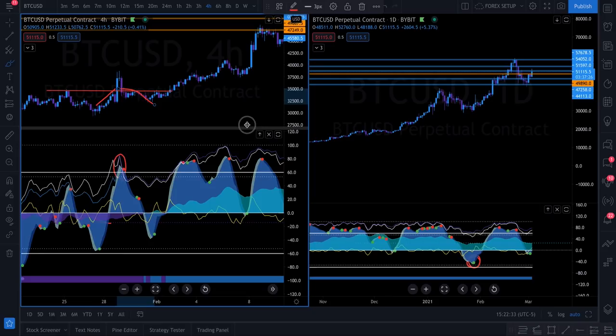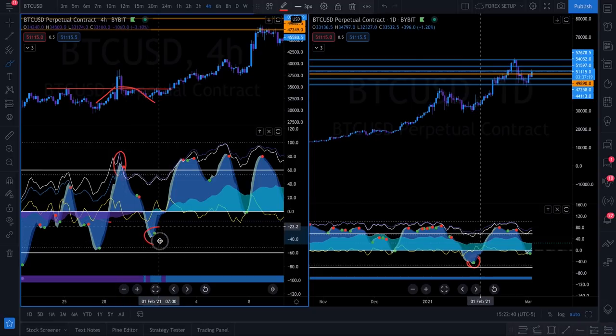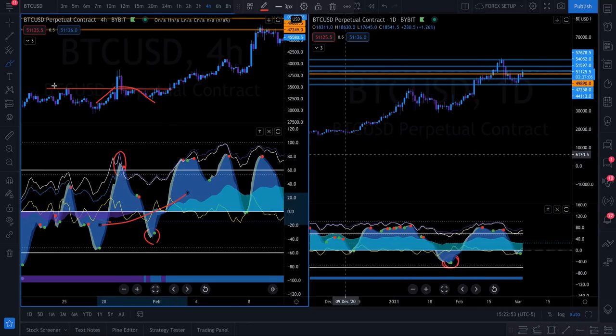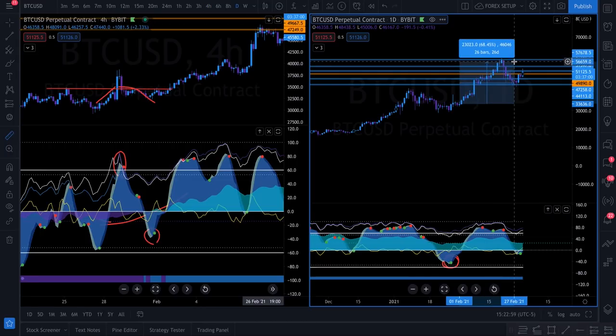We printed a trigger wave on the 4-hour time frame right here, and we saw a money flow crossover where the money flow crossed from the red into the green. This would have been a really awesome, safe signal to go long. So we would have entered right here on the daily time frame at this candle right here, and we would have ridden this up, and we would have gotten a nice 73%.